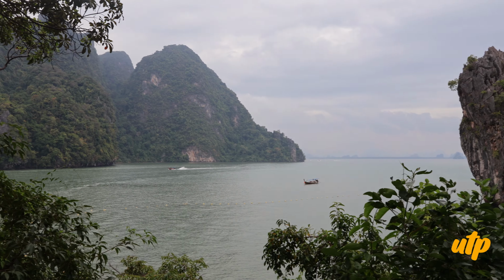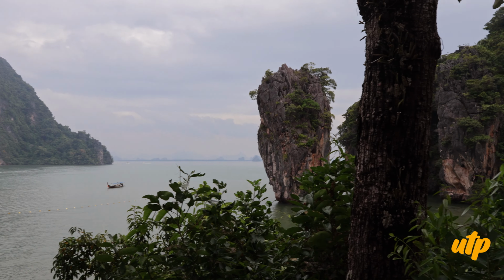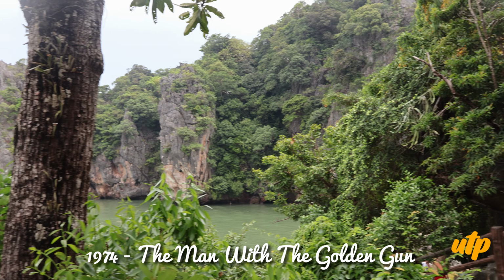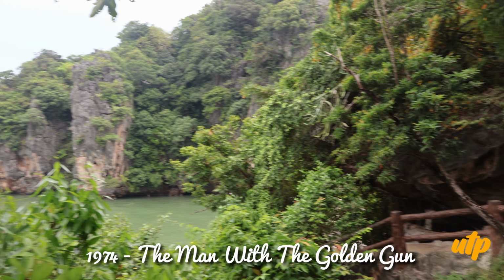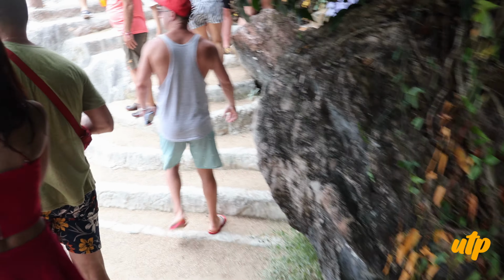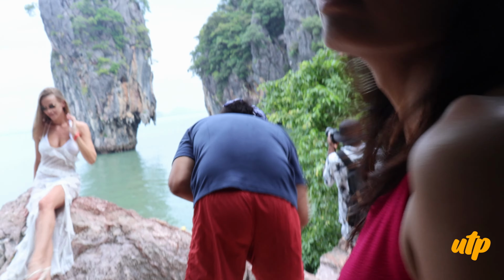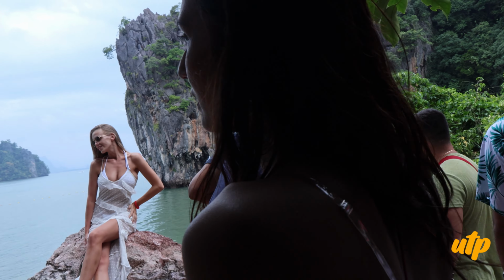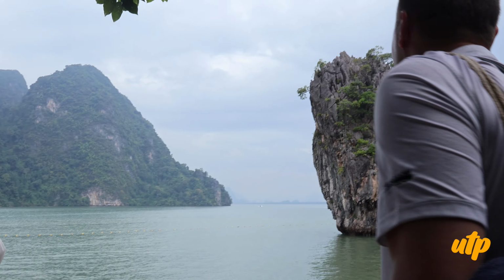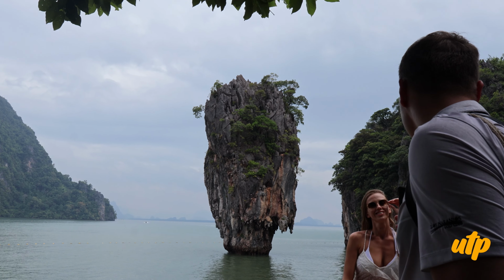Here it is, the famous cliff that grabbed attention worldwide since it was featured in 1974 James Bond movie, The Man with the Golden Gun. Let's go downstairs to get closer to that cliff. Biggest downside of visiting most famous places across the world is the excess crowd. You hardly get any personal space or clear view for photography.